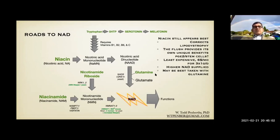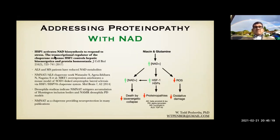And it may be that it is best taken with glutamine, because let's say you have high dose niacin, you're going along here, maybe glutamine is going to be rate limiting. Glutamine is fascinating. So we can talk about that as requested.